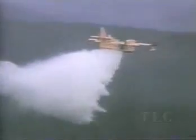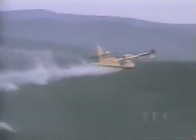The great thing about this aircraft is if you have water close, it just scoop and drop, scoop and drop, scoop and drop. I mean, you could end up in a situation where you're dropping up to 28,000 gallons an hour. And that's absolutely amazing. Let me tell you, for a pilot, that's one long day's worth of work.